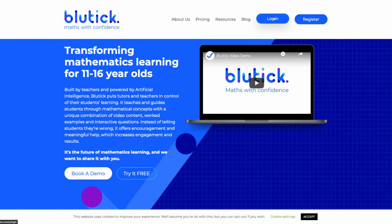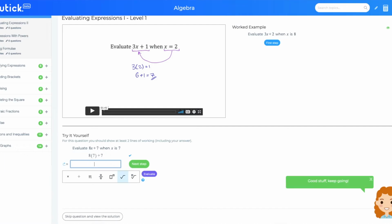If you struggle with maths, then I suggest you look at Bluetick. It's an online learning platform powered by artificial intelligence. I really wish Bluetick was around when I was younger. What I like about it is it goes through the problem step by step and gives you hints and help if you get stuck. The course is designed around the GCSE maths in the UK, but it covers, to me, almost everything that you would do in IGCSE maths.